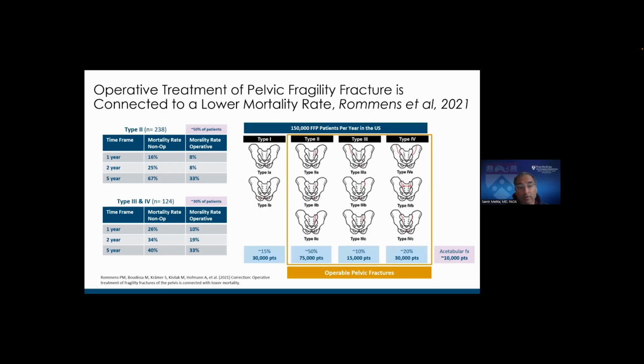You say, well, this is all great. Is there a way to classify these? Because not all pelvic rings need surgery. I completely agree with that. Not all pelvic fractures are unstable. And so Paul Romans out of Germany put together a classification system specifically focusing on fragility fractures of the pelvic ring. This is a German database study looking at multiple patients across multiple years across the entire country.